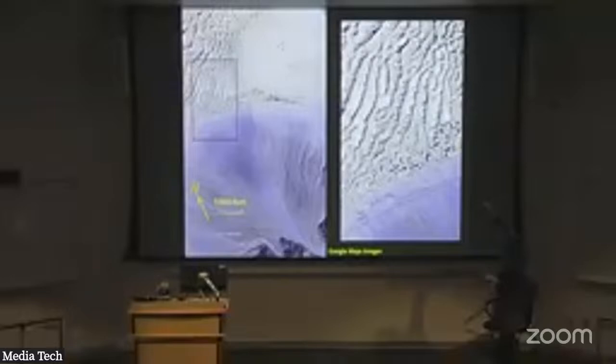This is looking to the southeast along the fault. Here's Crater Hill, or Cinder Hill, right here. And so it's right along that fault.